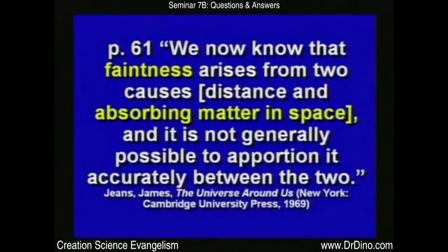We talked about the triangulation, measuring with trigonometry. You got incredible errors built into that. The numbers are just so big. The distances are so large you can't do it. They say we know that faintness, that's how bright the star is, arises from two causes, distance and absorbing matter in space. This was happening.